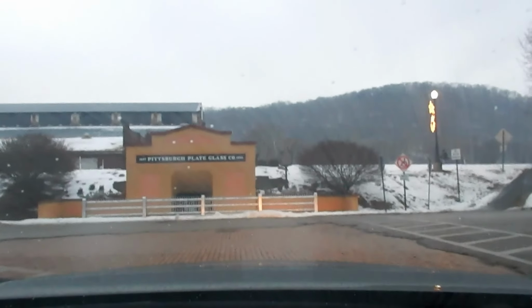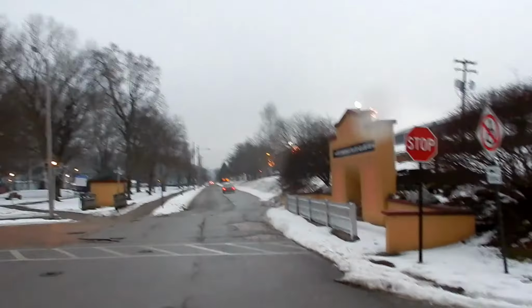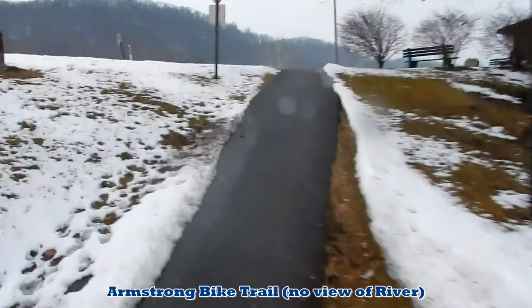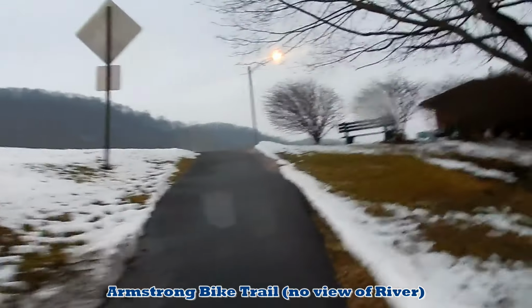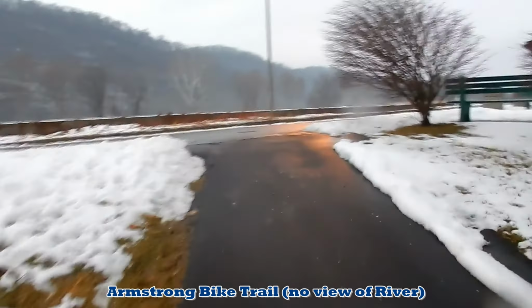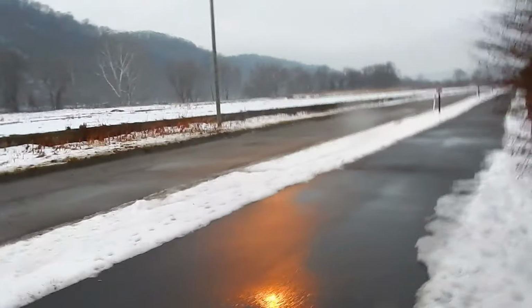And the trail is actually on an elevated platform, so it looks like I might get to see some good ice. Well, it's a Sunday evening. Hopefully they're not charging the bike trail. Let's see what's up here. Isn't exactly at the river.